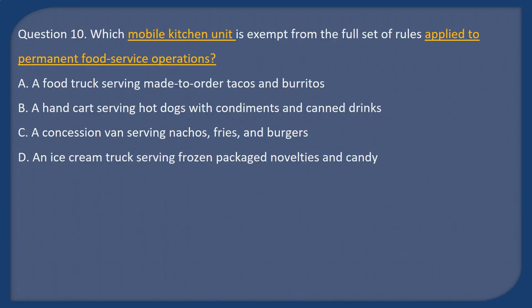Question 10. Which mobile kitchen unit is exempt from the full set of rules applied to permanent food service operations? A. A food truck serving made-to-order tacos and burritos. B. A hand cart serving hot dogs with condiments and canned drinks. C. A concession van serving nachos, fries, and burgers. D. An ice cream truck serving frozen packaged novelties and candy.